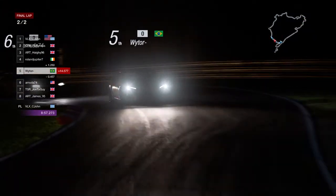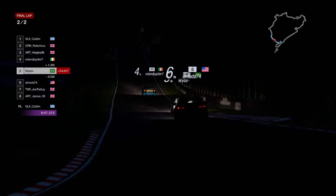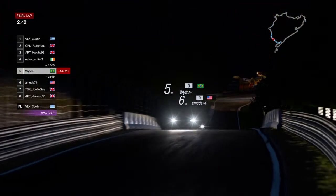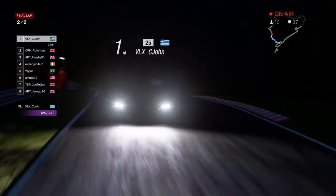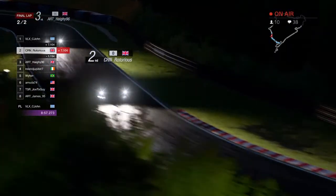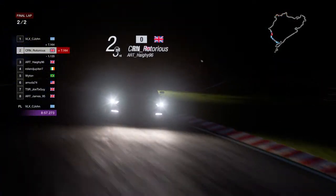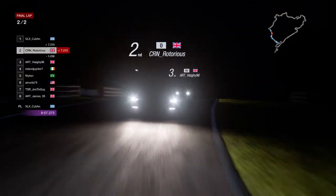Oh, great camera work again by Jack Wilkinson and his many drones, as I highly doubt he's standing on the circuit. 7 seconds the gap between 1st and 2nd now. Retorius making their way through Schwedenkreuz. Hagee very much close behind.